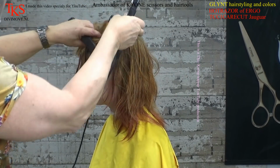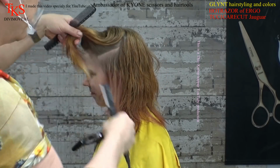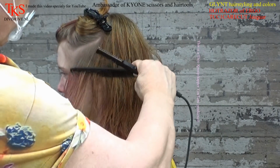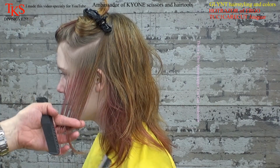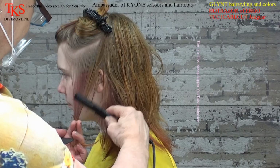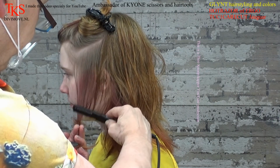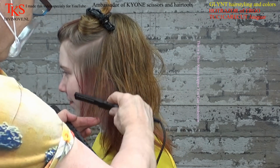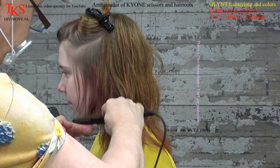So now I'm going to create some new lines on it. Totally different in this line. So take a straight line from the line I just cut, so I have myself that parting line. But now I'm going to create something like a soft bob to the front. So I get a different shape on this side, but it certainly suits her because it makes her special and I can do something with the colors with it.